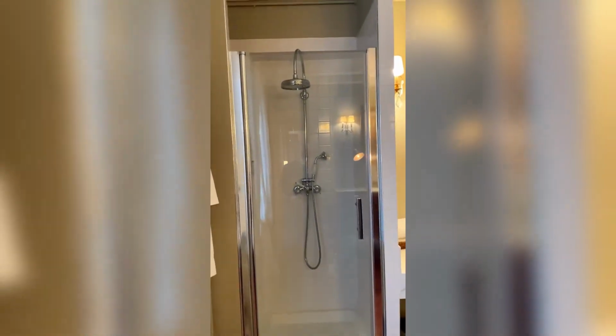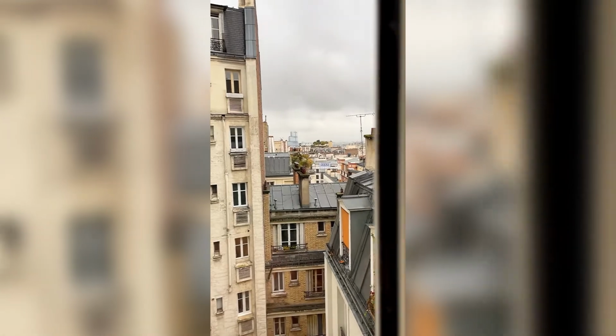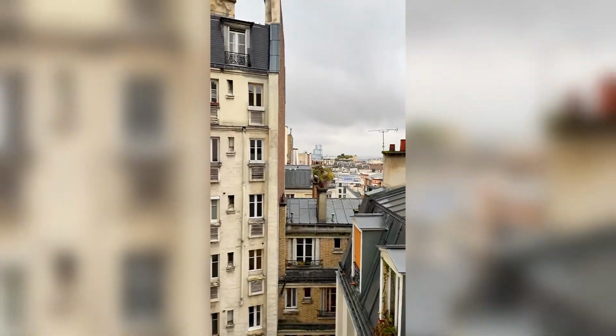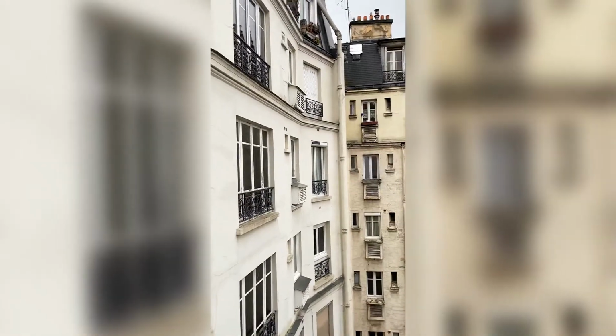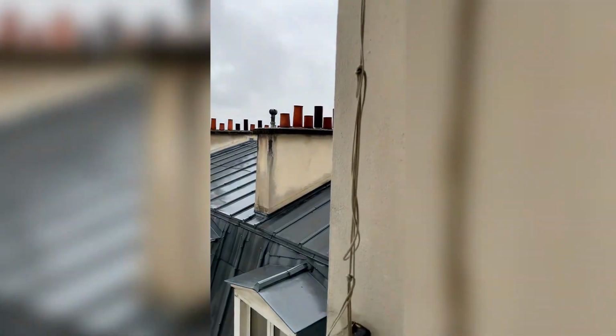A nice rain shower, walk-in shower, and yet another amazing view of the rooftops. This is really nice. Just imagine sitting in that bathtub with your back against the tub and you're staring out here, looking at the beautiful view. Probably drinking a glass of champagne. Don't be shy. Drinking a glass of champagne, celebrating that you are living in Paris. Because I'm sorry, if you're staying someplace for a month or more, you're living there. You're starting to create routines, and this is just amazing. I love this apartment, Gail.